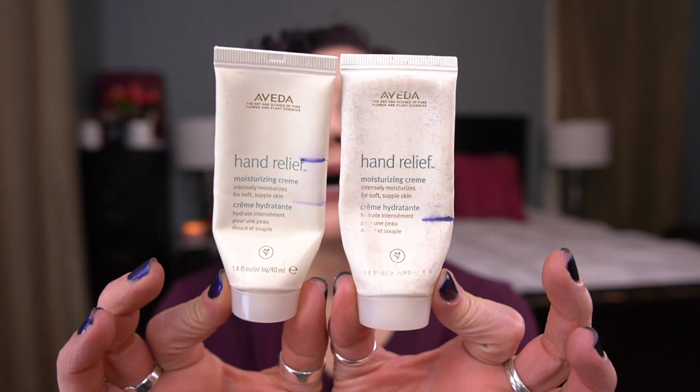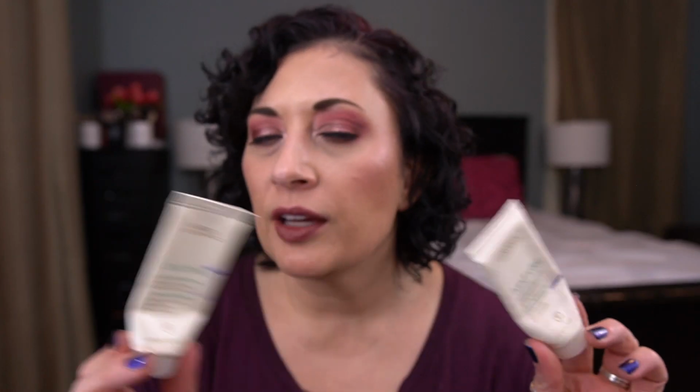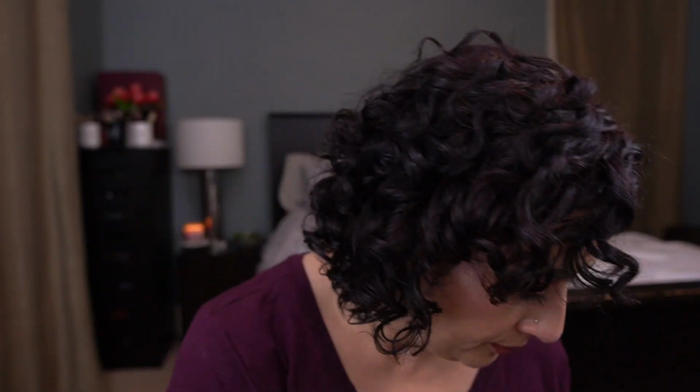I have two of the same product. I finally finished these: the Aveda Hand Reliefs. Oh my gosh. Oh, finally. I pulled like three of these. Wait, I think I just have two of them now. But I pulled these back to back to back. It was ridiculous. Done. Beautiful hand cream, if you're looking for a hand cream. I love these. They're very nourishing. Just glad they're done.